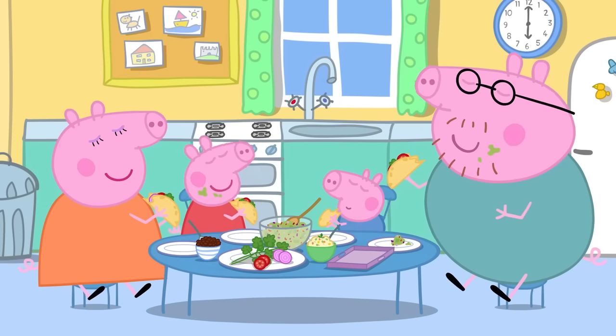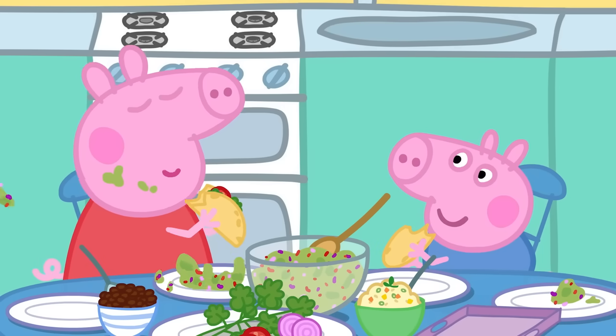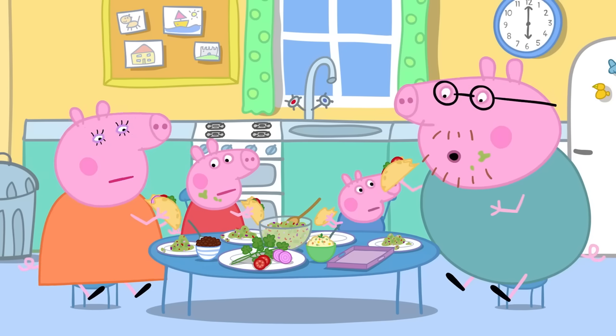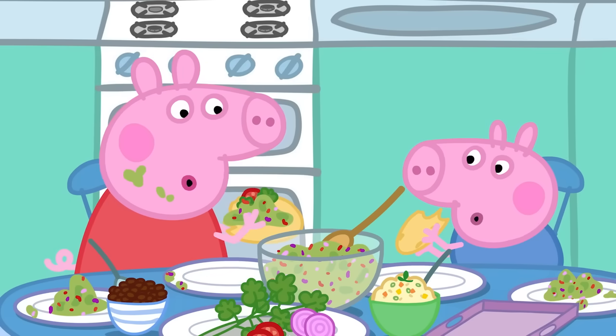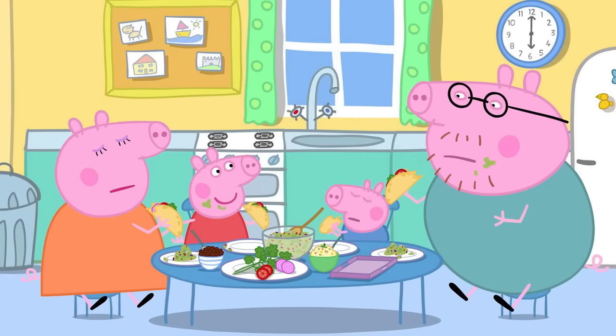Everyone thinks that tacos are very tasty. But they've all dropped their filling. Hooray! Now we can put them together again.